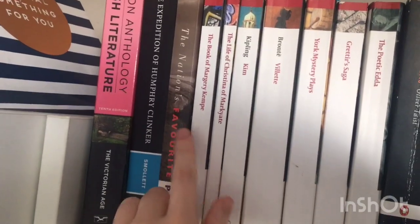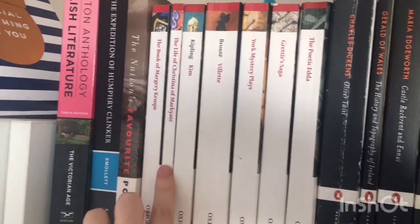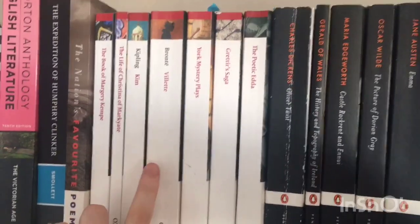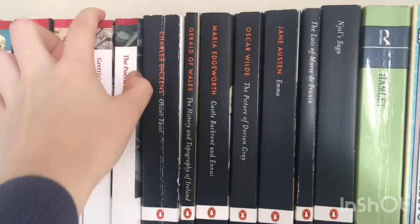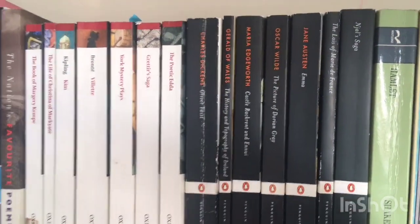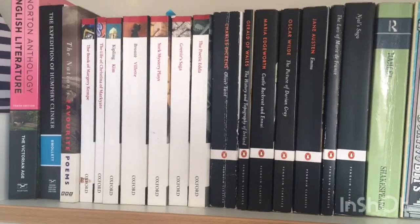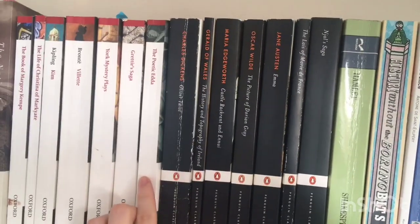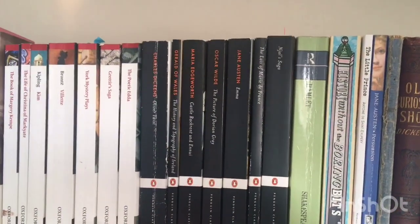I have medieval literature books for my medieval module in autumn, which now need to go home. That's a Victorian literature, York Mystery Plays on medieval. This here, Grettir's Saga, is a text I need to read for my Norse module because it runs spring to summer, so I'll be carrying on with Norse. The Poetic Edda is a book that we've already read, but I need to bring it home just in case I want to write my formative essay that's due over the holidays.